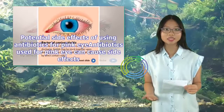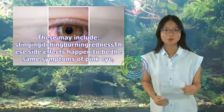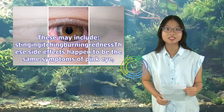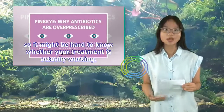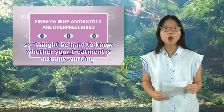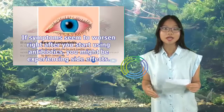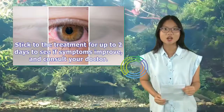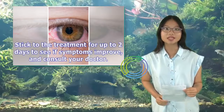Potential side effects of using antibiotics for pink eye. Antibiotics used for pink eye can cause side effects. These may include stinging, itching, burning, redness. These side effects happen to be the same symptoms of pink eye, so it might be hard to know whether your treatment is actually working. If symptoms seem to worsen right after you start using antibiotics, you might be experiencing side effects. Stick to the treatment for up to 2 days to see if symptoms improve, and consult your doctor.